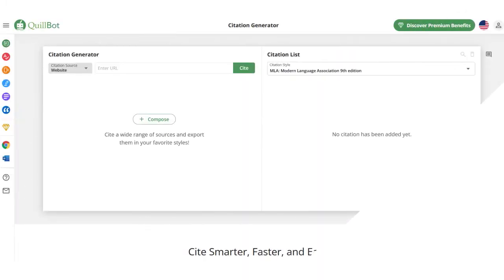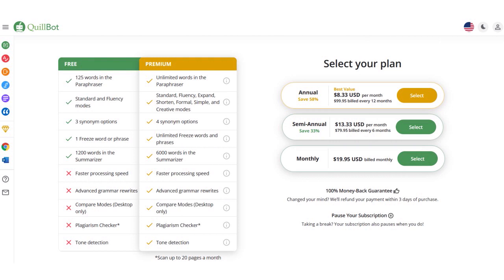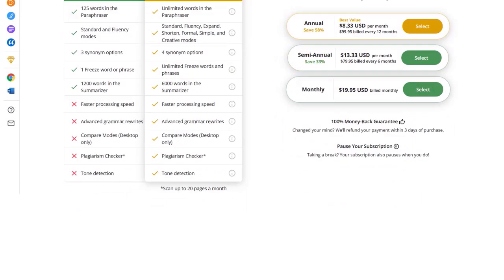You also have a citation generator. I mean, we love this citation generator because you are able to cite smarter, faster, and easier. So if you want to use the APA format, the MLA format, or the Chicago style, totally fine, not a problem. And so how much does QuillBot cost? You can try QuillBot for free, but it has a strict word limit, and they don't actually grant access to all of the features on the free version. So the premium version costs somewhere around $20 per month, and it can go up or down depending on the level of sophistication that you really need.